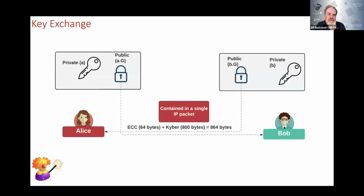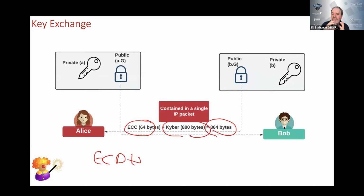Okay, so for key exchange, if we went for both our existing ECDH and Kyber, then the data packet would have 864 bytes in it, which is fine because we can hold up to about 1500 bytes in a packet. So there will be no overhead in migrating towards Kyber overall.